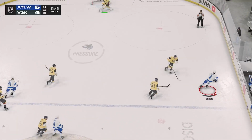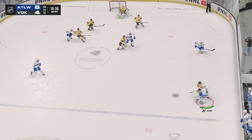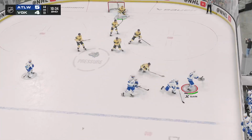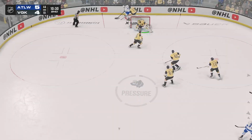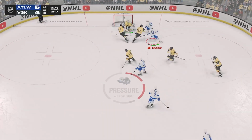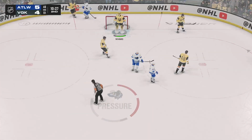Well, this is a critical play. I mean, this is a high-danger area, and he's able to put his stick out at the right timing to be able to disrupt it. Not easy as a defender to have that kind of timing and an active stick. On the backhand! Oh, he got all of that. What a save by Schmidt!